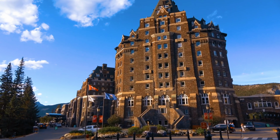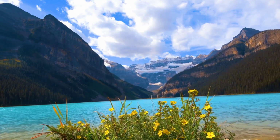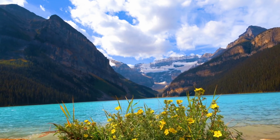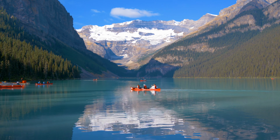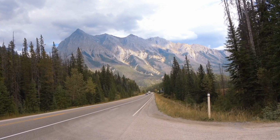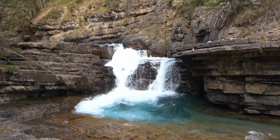If you are looking for that taste of Europe, but wanting to be in North America, then you should consider visiting the Canadian Rockies in Alberta, Canada, and experiencing Banff National Park. Truly a wonder of the world. Banff National Park is the first national park of Canada.